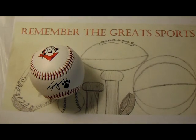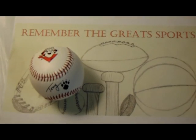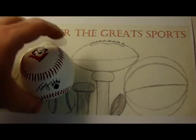The other ironic thing is my wife actually said, hey, I had that ball too when I was a kid. So we both have our own separate memories with this specific type of baseball from our childhood. So for 50 cents, it was a no-brainer.